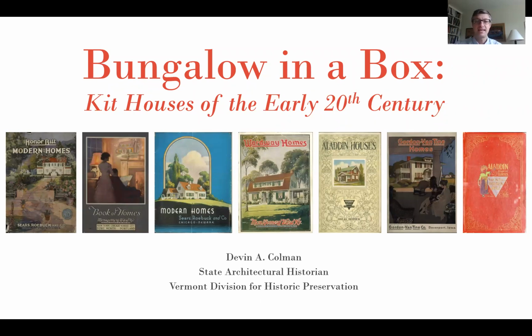For it's estimated that kit houses account for less than 0.03% of the total number of housing units built between 1900 and 1930. Possibly 400,000 total were built, and the most well-known producer, Sears and Roebuck, only built an estimated 75,000 houses nationwide. Nonetheless, they continue to capture our attention today, and I'm looking forward to sharing their history with you this evening.